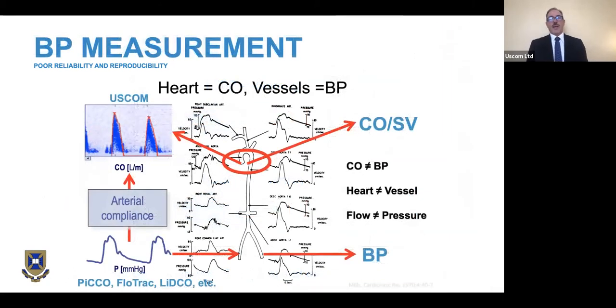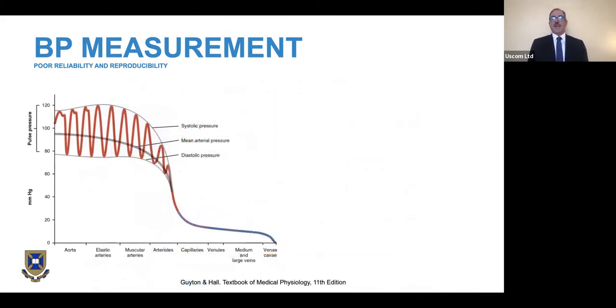What we also know about blood pressure and flow is that they are distinct and different and at different places within the circulation. The pressure waveforms and the blood flow waveforms are entirely different, so where we measure and what we measure are distinct. Cardiac output doesn't equal blood pressure, heart doesn't equal the vessels, and flow doesn't equal pressure. This sets the scene for the second half of this conversation, and that is how do we measure flow to better understand pressure.